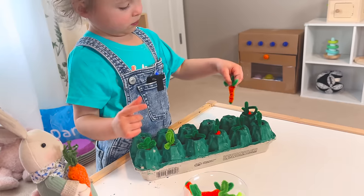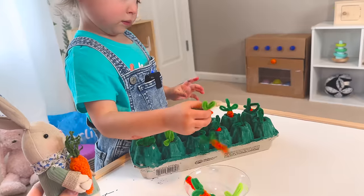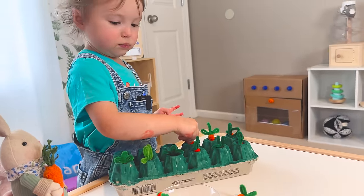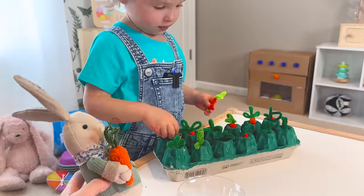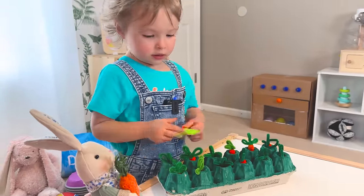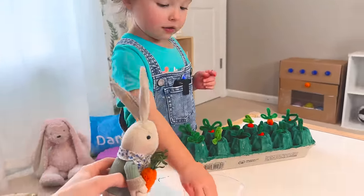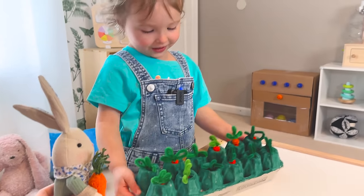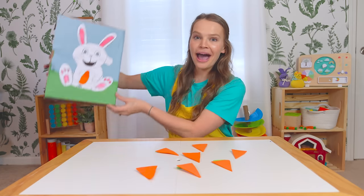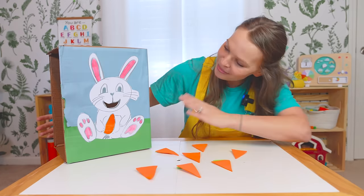Look how many carrots you got in there. Maybe Bunny wants an extra one. Baby Bunny, this is one you can eat. Thank you so much. This is an extra one. Look at that. Hop, hop, hop, hop, hop. Whoa, another bunny. Hi, bunny.